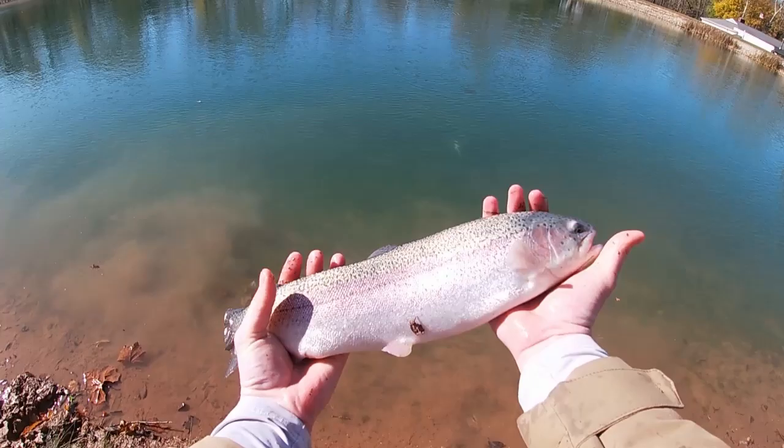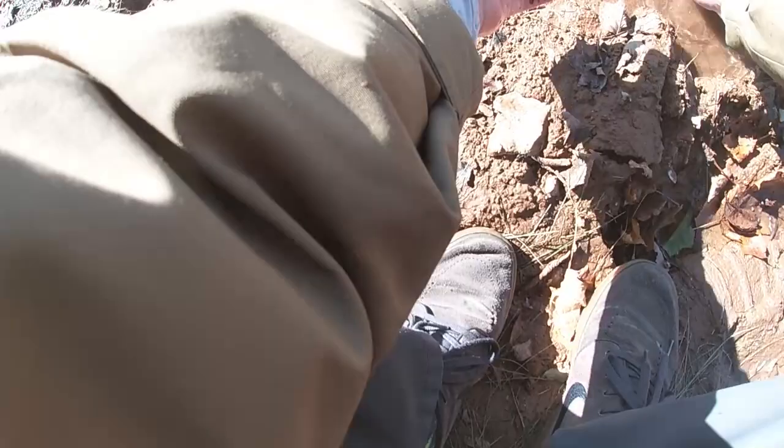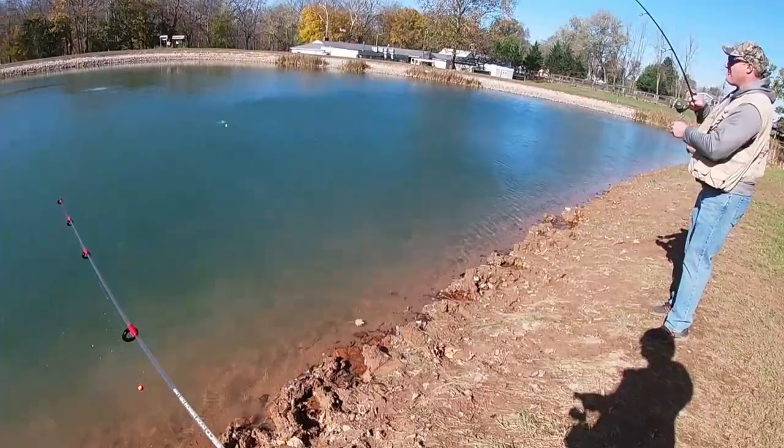Look at that nice one, guys. Another gorgeous one. We got a fatty. Let's get him going. Hooked up. Oh, that's a big one.